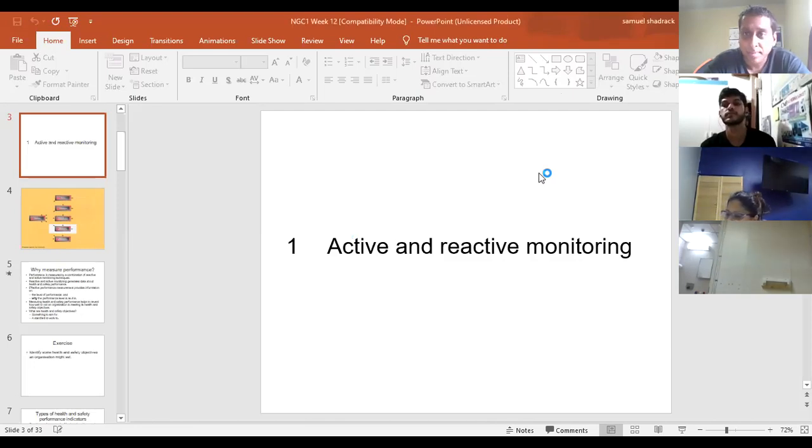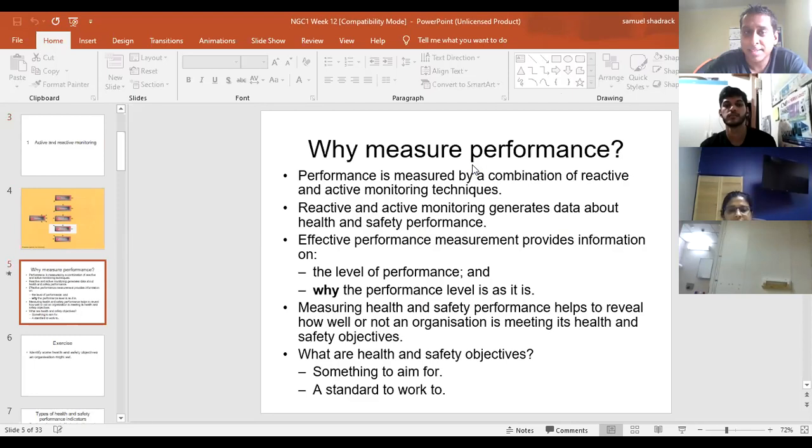All right. So this is a pretty simple lesson, I'll tell you. This slide has in it why measure performance. The answer is that it's only when you measure that you'll know what your weaknesses are and how to improve from there, right? So it's right in this slide here. Remember, this is an open book exam. So if they ask you why measure performance, you can just take it from here.